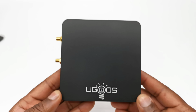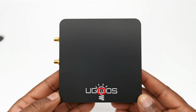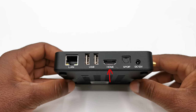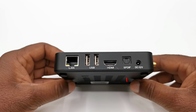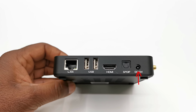And now a look at its design and its input-output peripherals. The body is made of a painted aluminium alloy, with the Ugoos logo and a power LED light to the top. To the back of the box, you have one HDMI 2.1 port, two USB 2.0 ports, one Ethernet LAN port at 1000 megabits per second, one optical audio SPDIF port, and the DC power input jack.